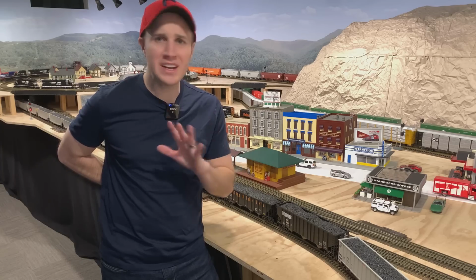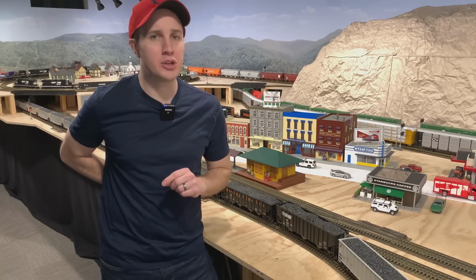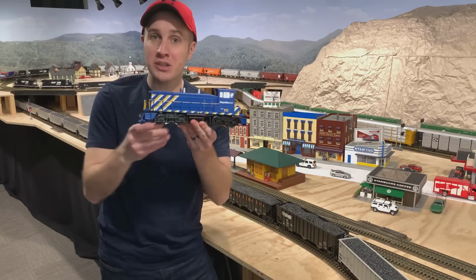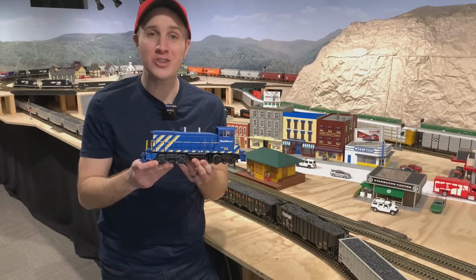But you know what? Not everyone has a Big Boy available to pull their long train. Let's try something a little more modest, like, I don't know, this little Republic Steel switcher. What are you laughing at? Watch this.